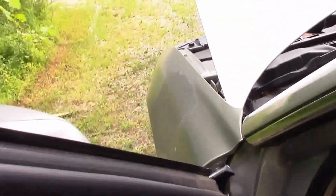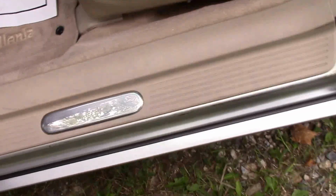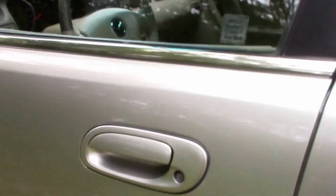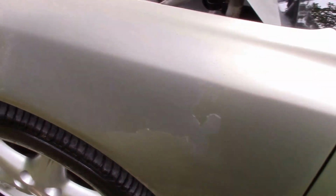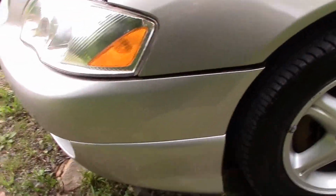And now we'll do the driver's door. There you go. And we'll do the driver's door frame. So interestingly enough, just that one spot is the only issue I've seen on this car body-wise that there might be any kind of corrosion issues. That door's in perfect shape. Now, here's the other issue, and it's only on this fender, so this fender most likely was replaced at some time. They did a bad paint job, and it looks like the clear coat's coming off. But as I said, overall, this is a really, really nice looking car.